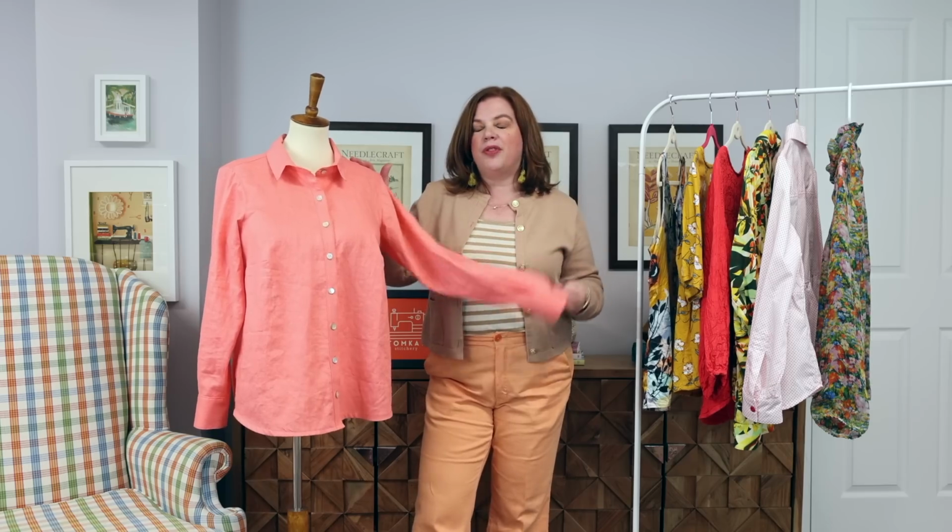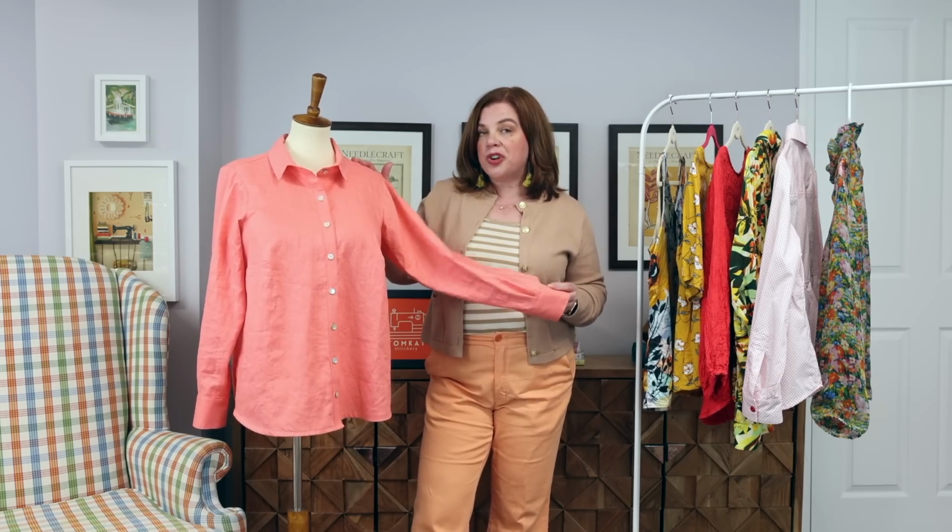All right, so like I mentioned, probably what I've created for the challenge falls more into shirt category and less into blouse category. But again, before we get into this, let's talk a little bit about why we want blouses in our wardrobe. I think blouses are a really fun way to elevate any kind of casual outfit.